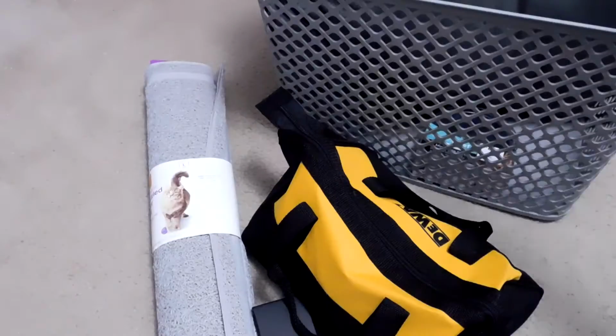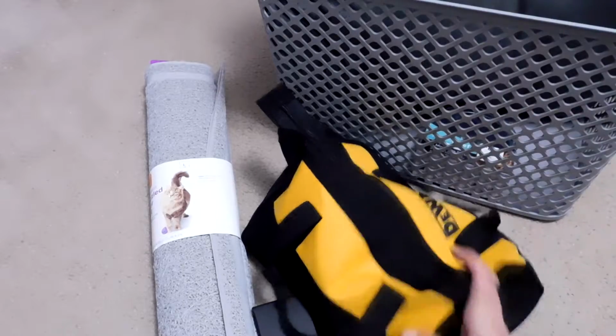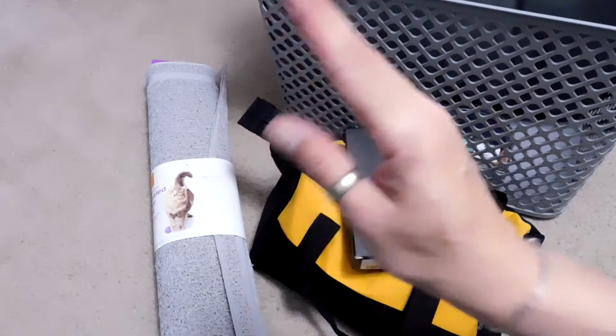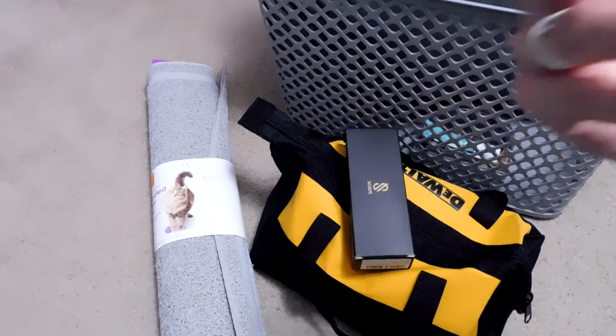As I was saying, this is an accumulation of a couple of different things. So Amazon's Prime Day happened, and I bought some things. But, let me just explain. Okay, so Prime Day happened, and I had gotten a few things.